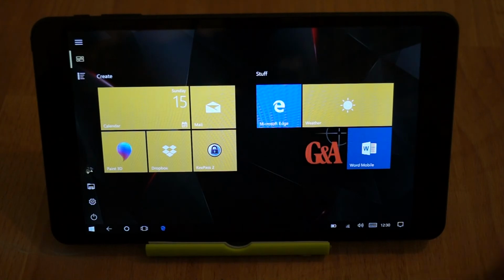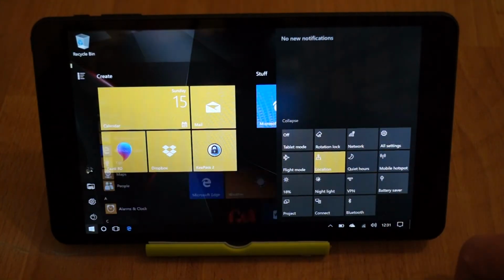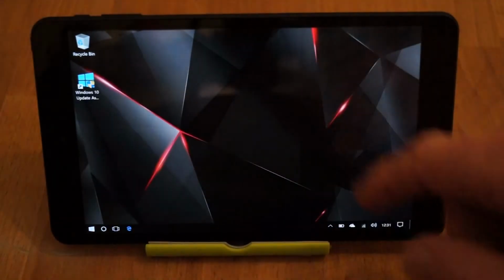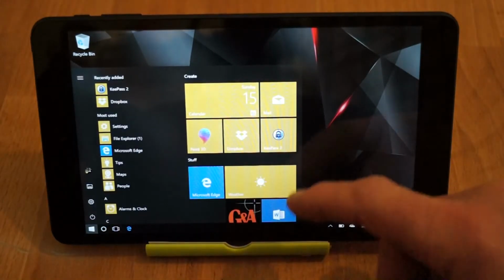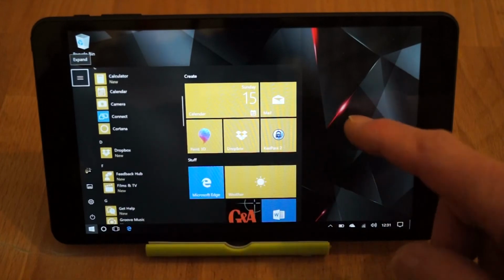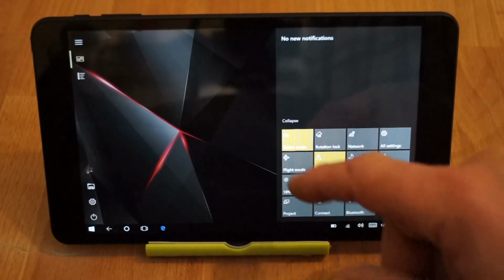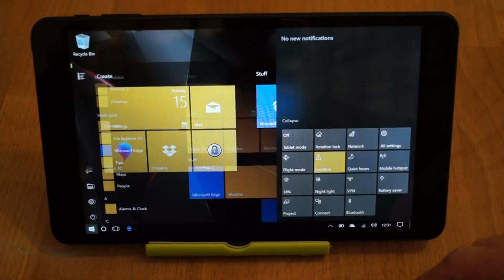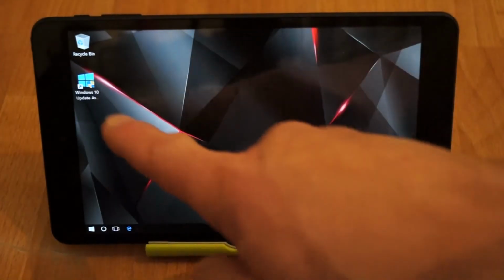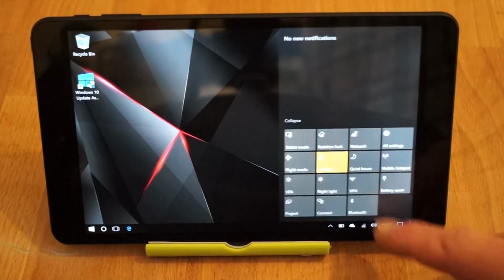Okay, so we can run it in tablet mode like this, or you go into the notifications, you can click on the tablet mode and it will go back to a standard desktop like you're used to using with all your programs. So you've got the choice there, tablet mode or proper desktop. I think it looks quite good as the proper desktop, to be honest with you, because you can have all your shortcuts you're used to and what have you. I haven't got any shortcuts on here yet because I've been using it in tablet mode.